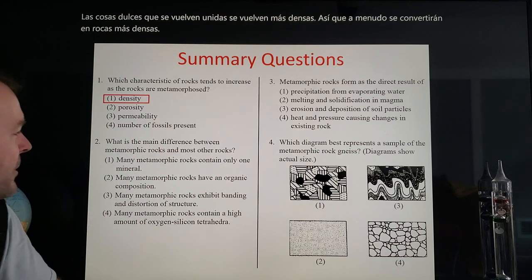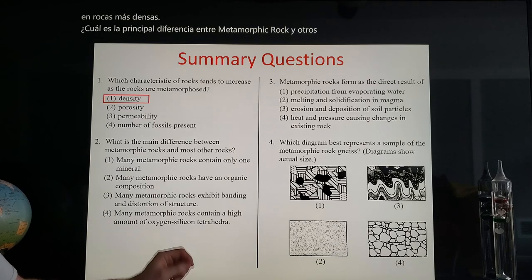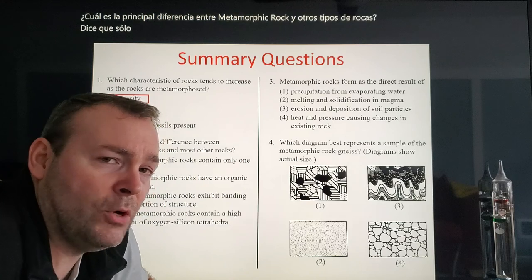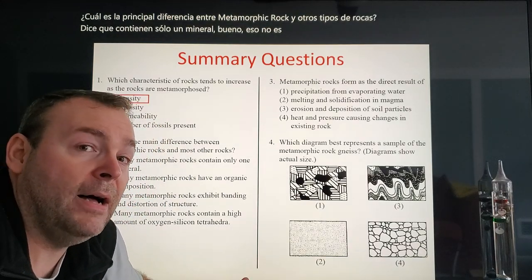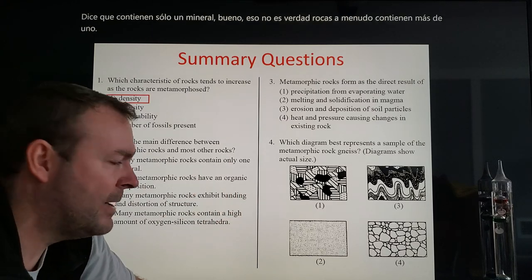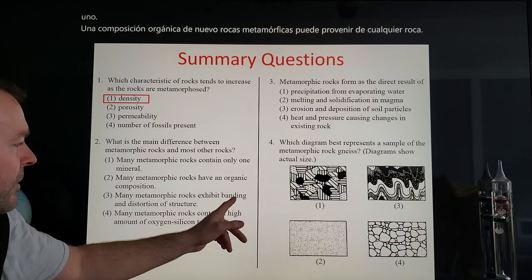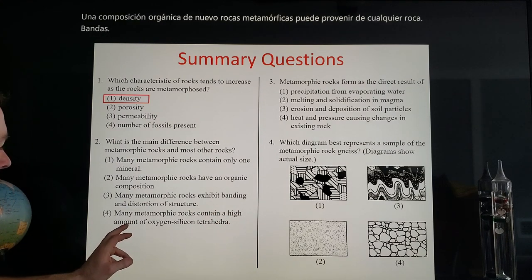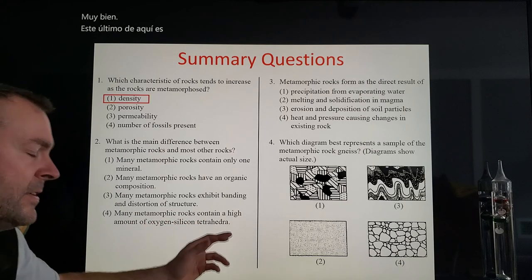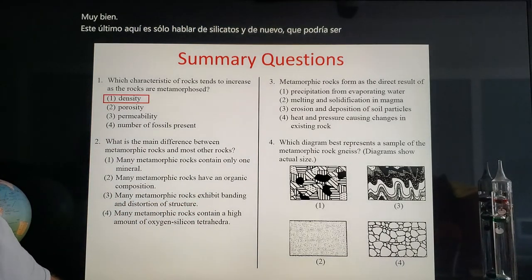What is the main difference between metamorphic rock and other types of rocks? Well, if you want to do process of elimination, it says they contain only one mineral. Well, that's not true. Rocks often contain more than one mineral. They call that polymineralic. An organic composition. Again, metamorphic rocks can come from any rock. Banding, there's that key word, right? That looks pretty good. And this last one here is just talking about silicates. And again, that could be lots of different rocks. So yeah, you got to go with choice three, banding.